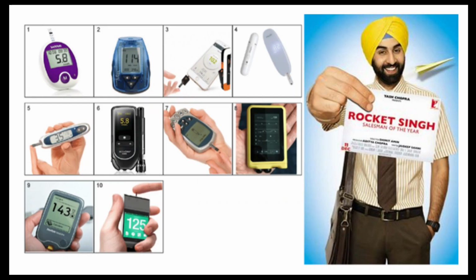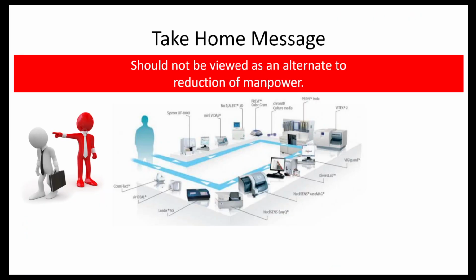Another set of people who are very dangerous when it comes to automation are these sales representatives. They go and tell the clinicians that there are these point of care testing devices. These can be used for doing the test. You don't need to send the sample to the lab. You can do it in your OPD. The amount of vagaries that happen in these point of care testing devices is tremendous, and it actually causes more damage than good to the patients. There's another talk, Numbers Lie: Be Aware and Beware, in which I'll be addressing this issue.